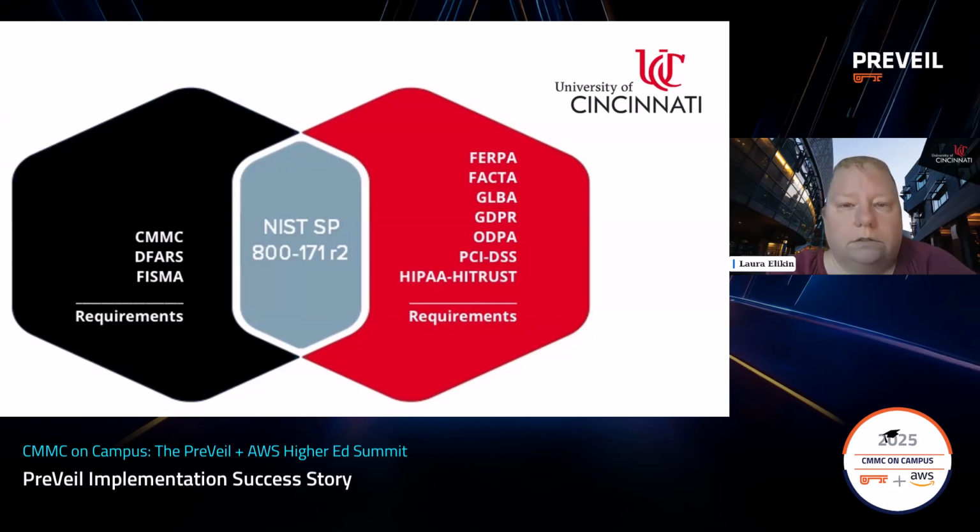And this helps us with our compliance by not having to reinvent the wheel all the time. One of the things that can be frustrating is trying to find that overlap and not have to have special policies, special procedures for each one of the frameworks. It's not 100%. Of course, there's going to be special procedures for certain frameworks, but NIST 800-171 really pushed us really far.